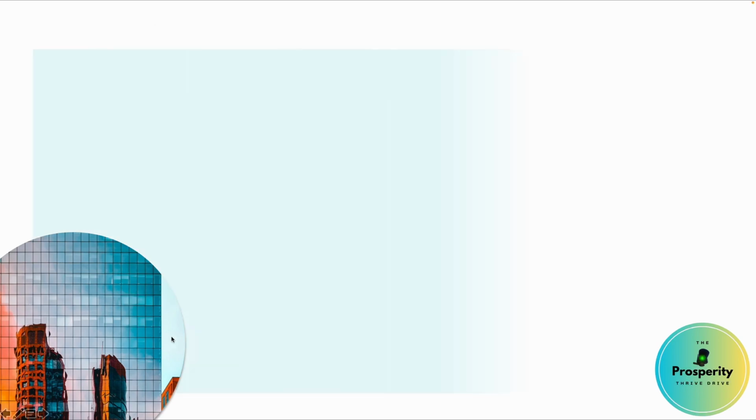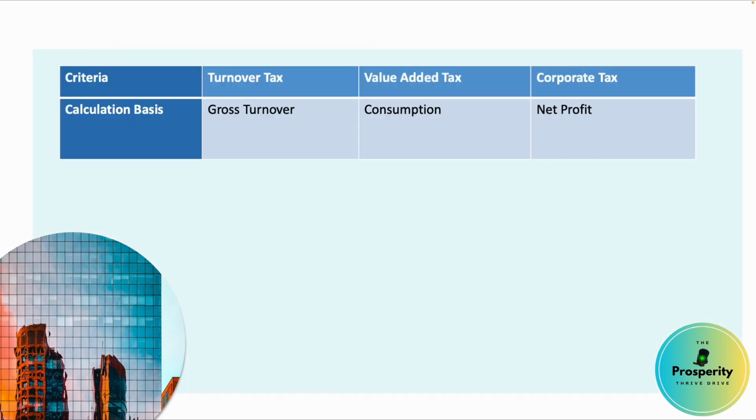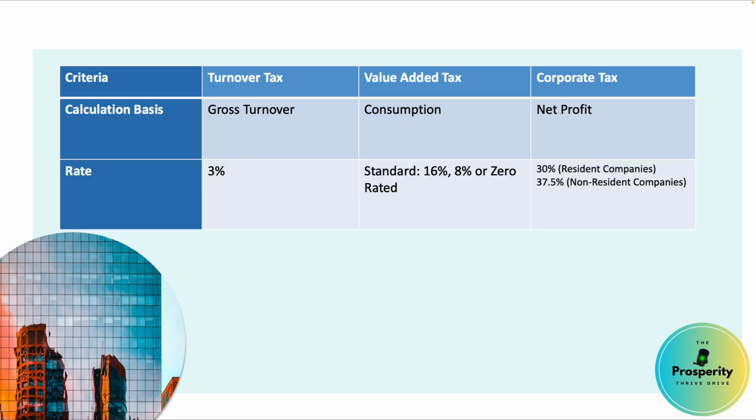So let's have a recap of the turnover tax, VAT, and corporate income tax. Number one, the turnover tax is based on the gross turnover. The VAT is based on consumption, or the difference between the input VAT and the output VAT. For corporate income tax, the tax is based on the net profit. The rates: we have the turnover tax at 3%, VAT at 16%, and the corporate income tax at 30%.